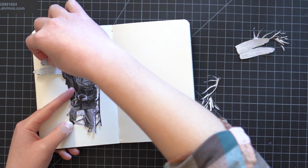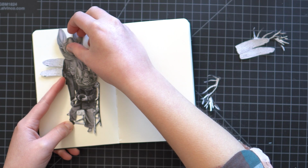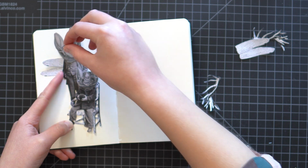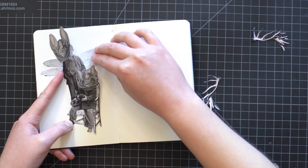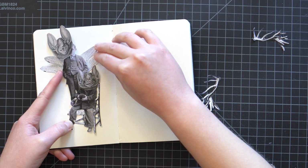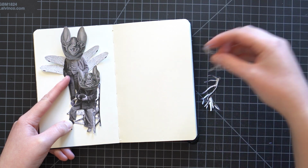And the dragonfly wings, I do think, add a nice touch. I was a little bit worried that they weren't going to quite fit on the page, but I do think if I shove them behind the kid enough, they will fit perfectly. And I do think that just sort of adds one extra thing.